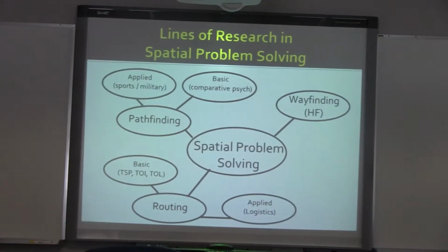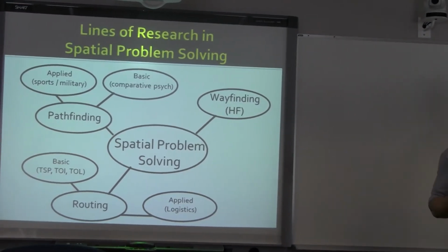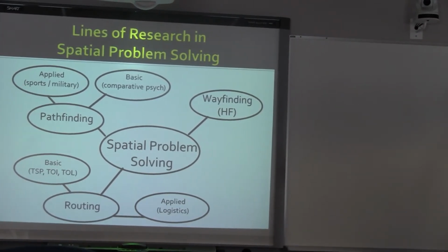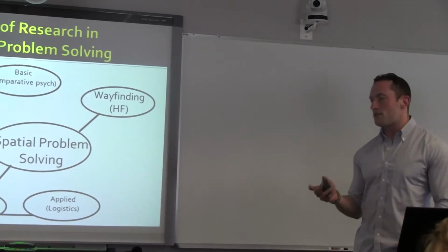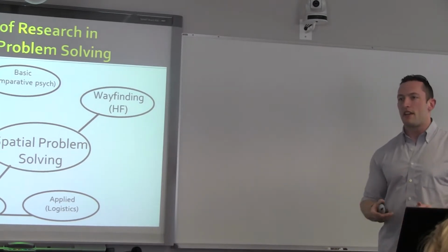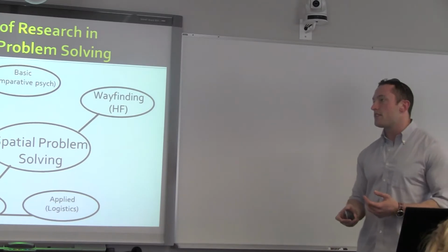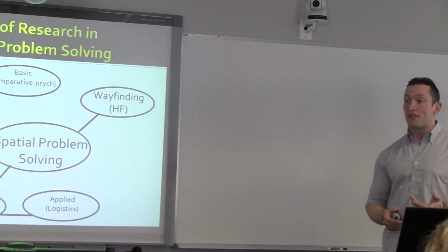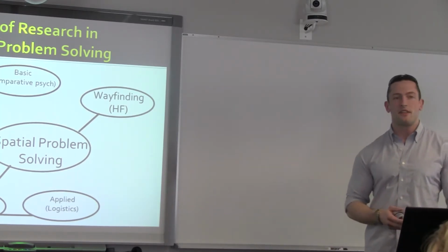So just to get into this, hi, by the way, good afternoon. We started looking at this problem from the point of view of pathfinding. And pathfinding refers to something that's really, really specific. In terms of this entire problem space that comprises spatial problem solving, pathfinding refers to a whole body of research that in the basic science is comparative psychology, and in the applied science you see some sports psychology investigating pathfinding, and actually our own Dr. Ward has a couple papers with David Eccles studying orienteering pathfinding.